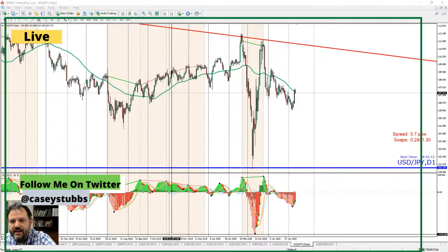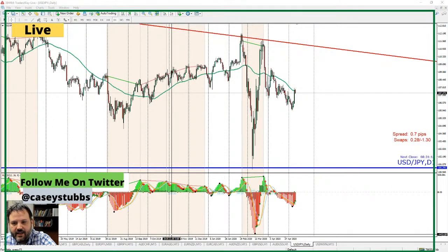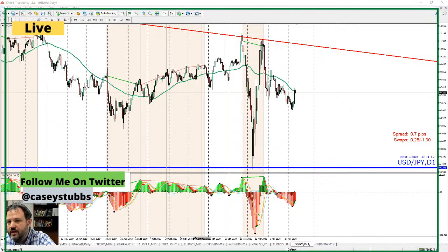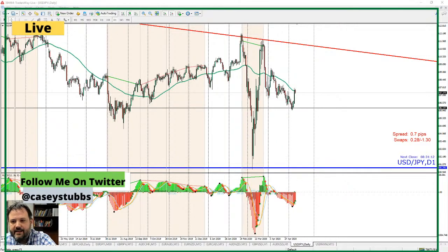It's a new day and I wanted to do a trade setup for you guys so you could see what I'm looking at today. So let's go ahead and get started, and I hope everybody's doing good today.